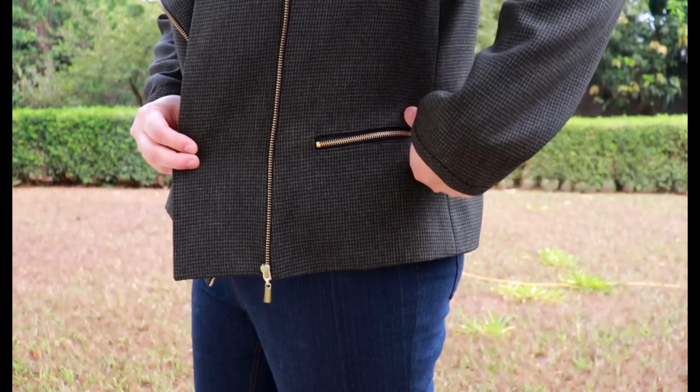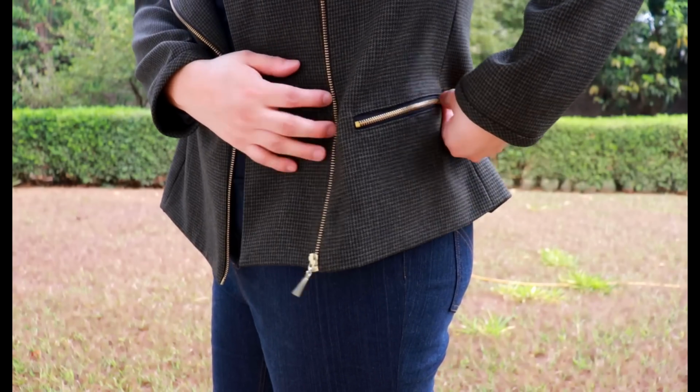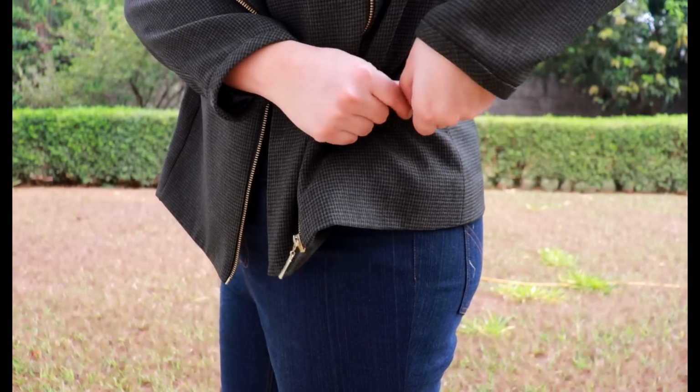I want to show you the zipper pockets. You know, it's nothing I'm going to use or going to be opening and closing to put things into.